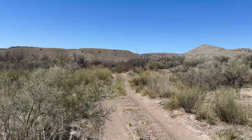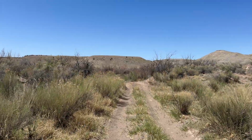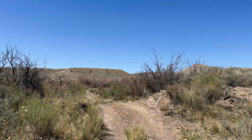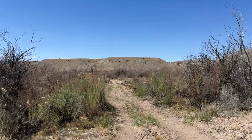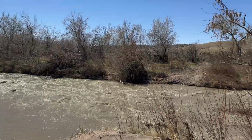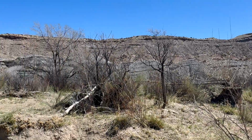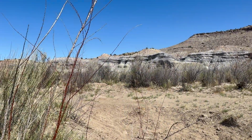Well, we met up with one of the many roads that are out here. I know I could have taken my truck closer, but I really wanted to get a few miles under my feet today to enjoy the outdoors and just feel it under my feet. So I was just up there, I don't know, like 20 minutes ago. My truck is actually parked on the other side of that little white hump over there.